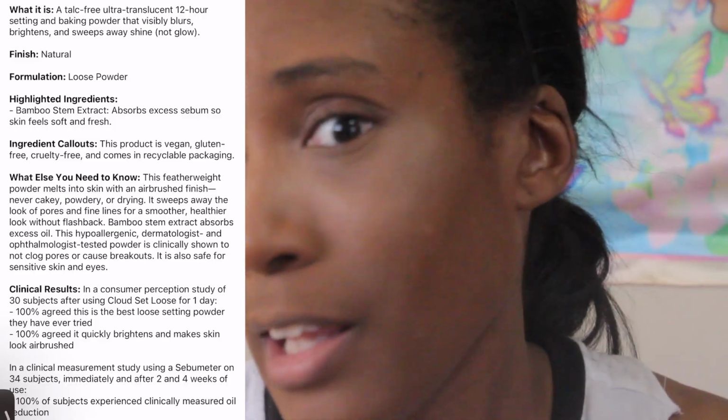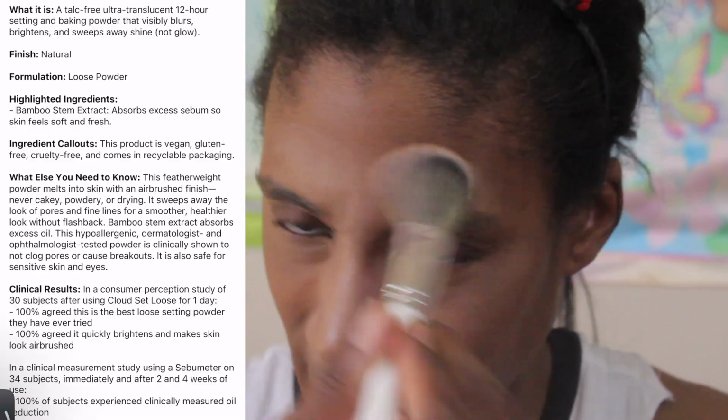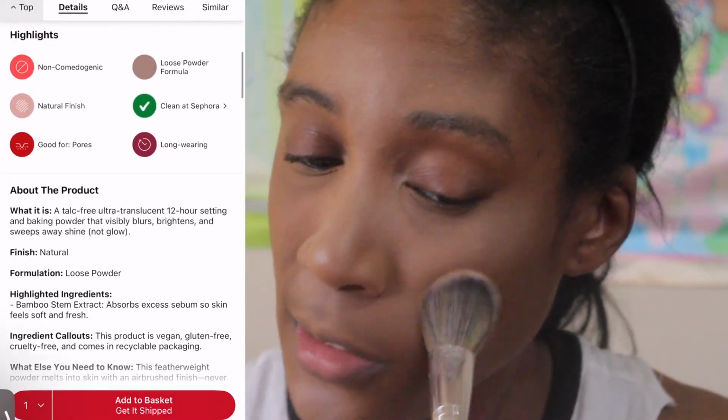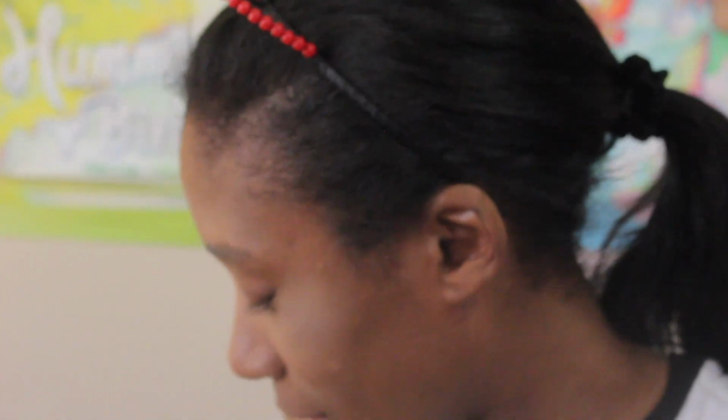Funny thing is, I don't feel like this one claims to brighten. I feel like the Kosas one doesn't claim to brighten, but the funny thing is, I feel like it gets more brightness than the one from LA Girl. That's weird. Y'all, I made the mistake of inhaling it a little bit. Shit. That was a bit much. It was a bit much. Since I was looking at both the powders, I definitely feel like the Kosas one did the brightening that the LA Girl one claims to. So I found that, like I said, interesting.